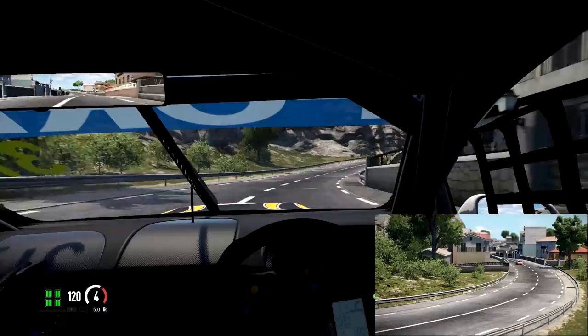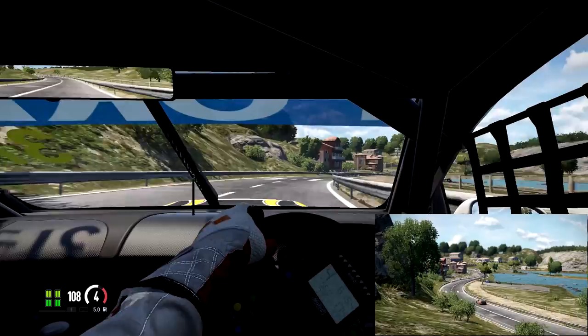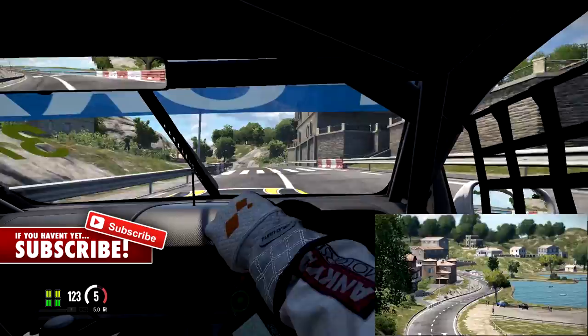You get those fronts off the ground, and it's very, very easy to put this thing into a big accident, having to feather the throttle there in order to get through. As we come down towards Deception, I don't quite get it where I want it, maybe scrub off a little bit too much speed there, but we're away again. And you can just again see those front tyres taking an absolute battering at the moment.